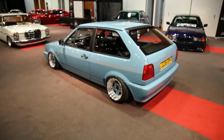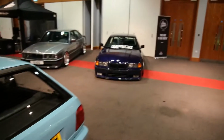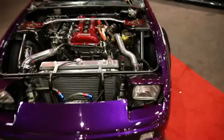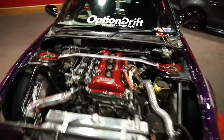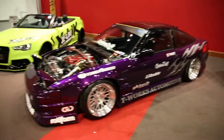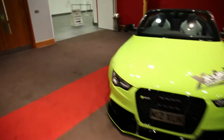Lovely clean Polo. Range of BMWs in the late 30s rather than the early 30s. This is probably what my engine should look like. It doesn't. Bit of drifty business. Brilliant stuff. Ooh, check out this. Not this car. This is far too modern for us.